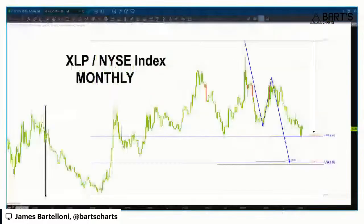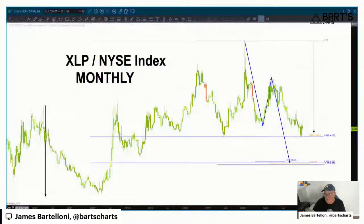Now, why do we really got to think about this? Because if you remember 2 weeks ago, I think we talked about it, it had completed the same measured move right here. Okay, see this black move? That's the largest corrective move in the XLP New York Stock Exchange Index since the XLP's inception, which I think was 1999. So we know why we found support here. It was a 0.618 price projection. It was a 0.618 retracement level. It was equal to, at one point, actually the same time, price and time of the biggest correction.